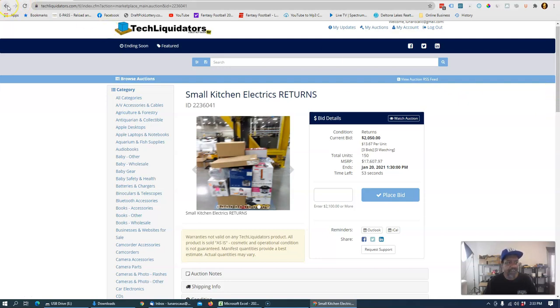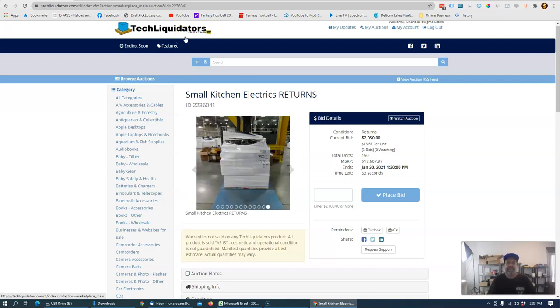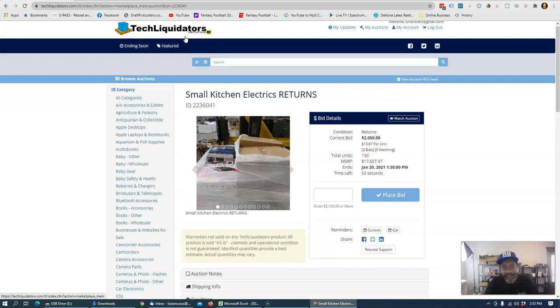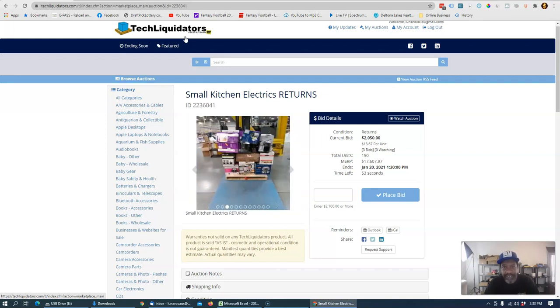All right. So TechLiquidators.com. Now, you have to apply for an account. One, you don't want to apply for an account if you don't have a business name. You don't want to apply for it under your own name, because you're going to get charged sales tax. Get a tax exempt certificate from the state that you live in.